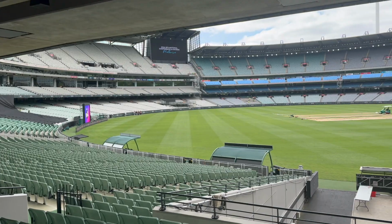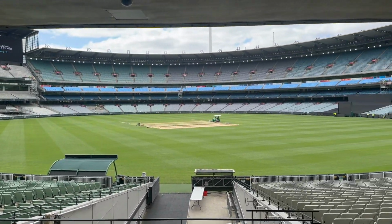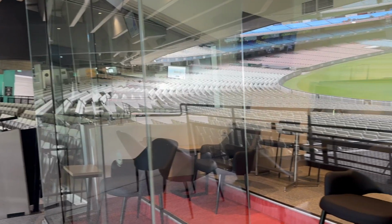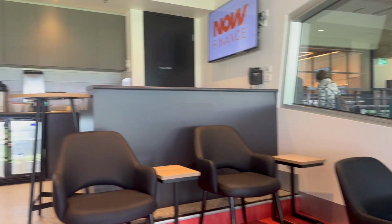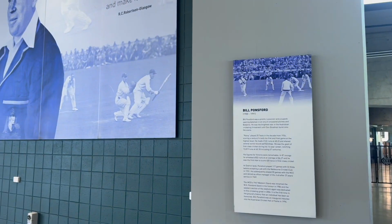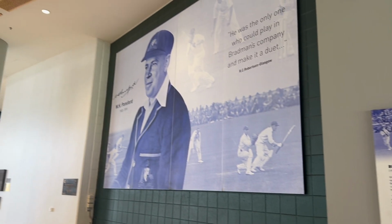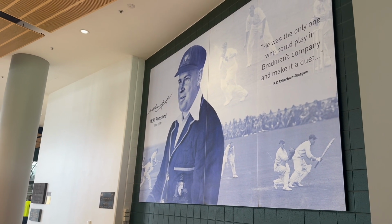This is where teams sit and take refreshments and watch the rest of the match. 2 teams, 2 sections. This is actually the best side to watch the match from, 45-degree angle. This is the poster of W.H. Ponsford, a legendary player who changed the face of cricket in Australia.